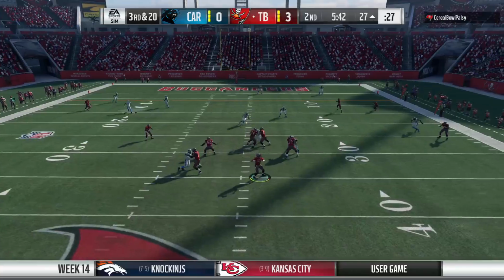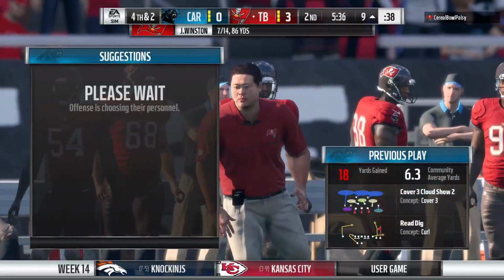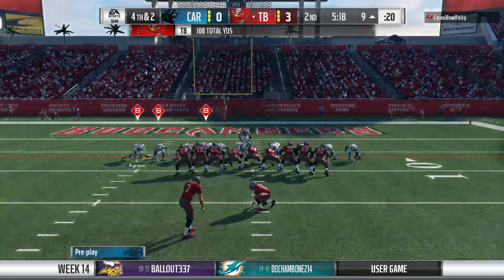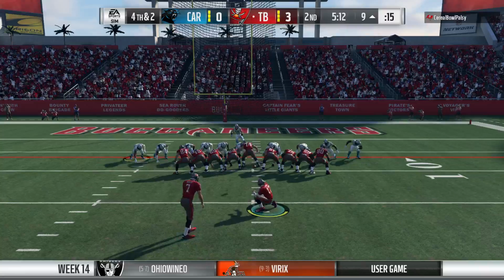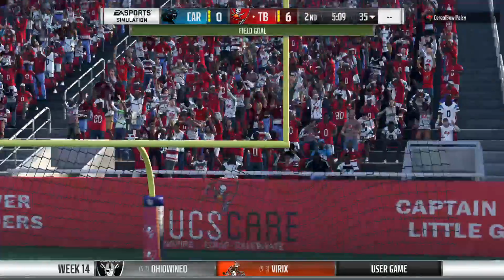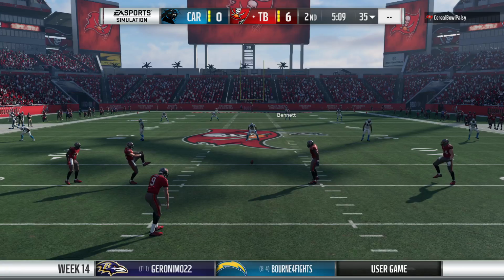Again, it's Winston. Right side caught by Jackson. And now they're inside the 10 as he's brought down at the 9. They do get 18, but even that won't be quite enough. It's fourth down. And the kick by Butker is good. And that will make it 6-0. So the drive takes them inside the 10, but it ends with just 3.